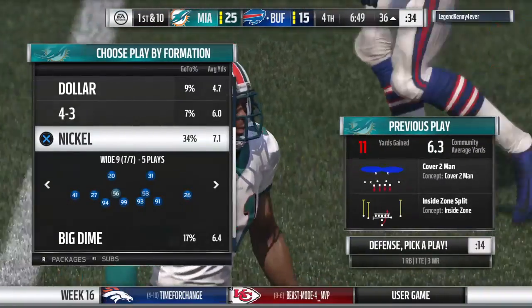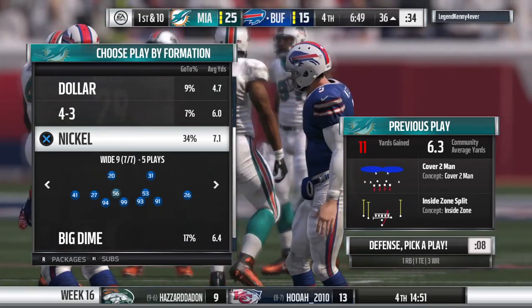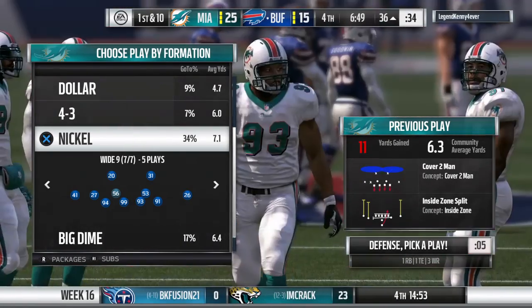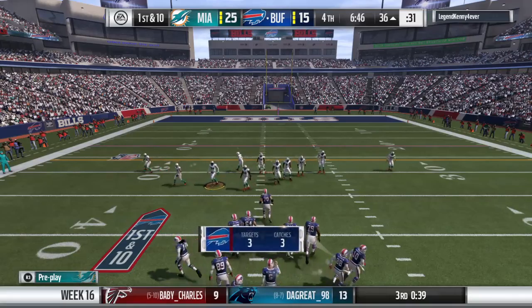Well, so much for him being bottled up throughout the day. Finally finds a way to break through and get a really nice gain. The defense had felt great about what they had going. Now they've got to turn their attention to getting it back in that direction. Can they bottle him up again? Because I'd say after that run, confidence is pretty high for him. And a new set of downs here after picking up the first on the ground.